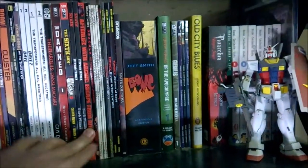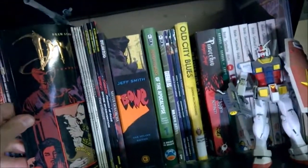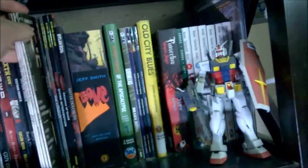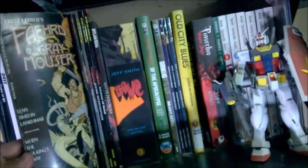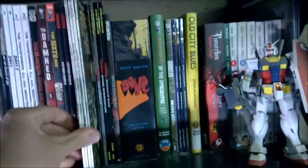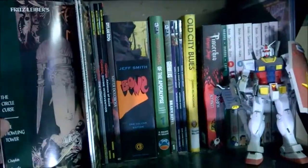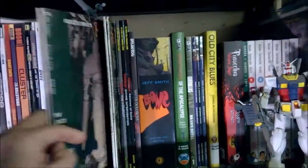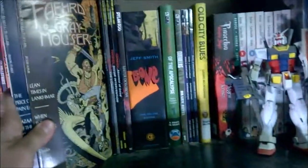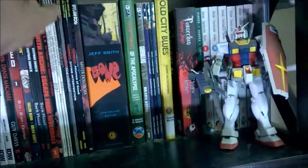Afterlife with Archie. Here's some more Mignola here. I think this is the Bram Stoker adaptation, and some Epic. More Howard Chaykin and Mike Mignola. This is Fafhrd and the Gray Mouser. It's fun to see Mignola's art before he did Hellboy. Even in the beginning of Hellboy, he had some very interesting art that was completely different from his Hellboy stuff nowadays. But yeah, that's some Epic.